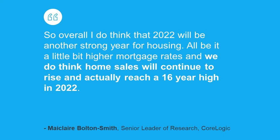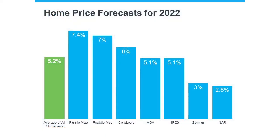Of course, the desert has its challenges as there's such a lack of inventory and a lack of new home building. We could sell a lot more right now if we had it. Here are 7 price forecasts for the U.S. for 2022. The average is 5.2%. And the desert's currently running higher than that due to our lack of supply and our larger increase in demand.